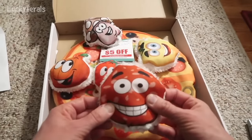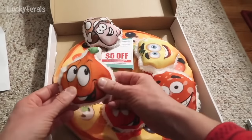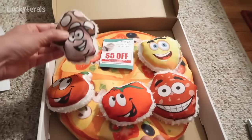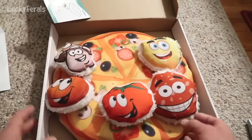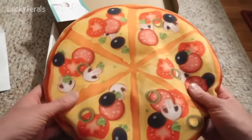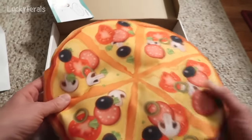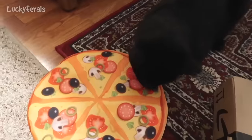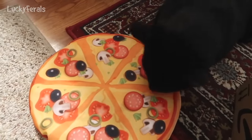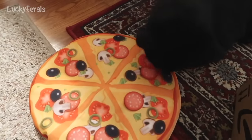We have pepperoni, tomato, onion, cheese, and mushroom. And then we have a pizza. That is so cute. Like, it's making me hungry for pizza. Who's smelling it? Does it have catnip?